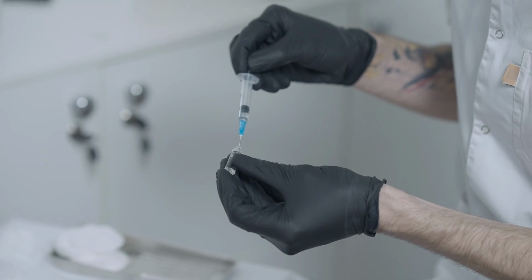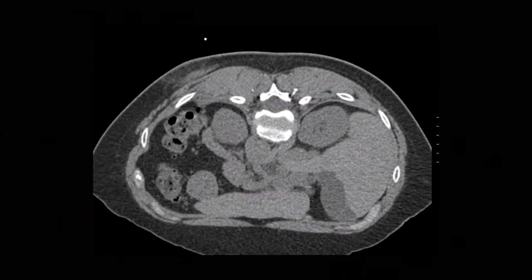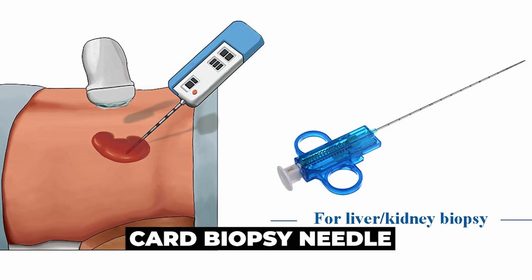Before starting the procedure, we'll also give you local anesthetic to numb the area, and if you're somewhat awake, you would feel minimal discomfort. Once the area is numb and we're sure you're comfortable, we then introduce a special needle that we put all the way to the kidney under imaging guidance, and we're extremely precise. Through this needle, we can take the sample using something called a core biopsy needle. The core biopsy needle is introduced through the needle guide, and then we basically take a little bite of the tissue, which is enough to make the diagnosis. Once we're done with the biopsy, we just remove the needle, and essentially the whole procedure is done.